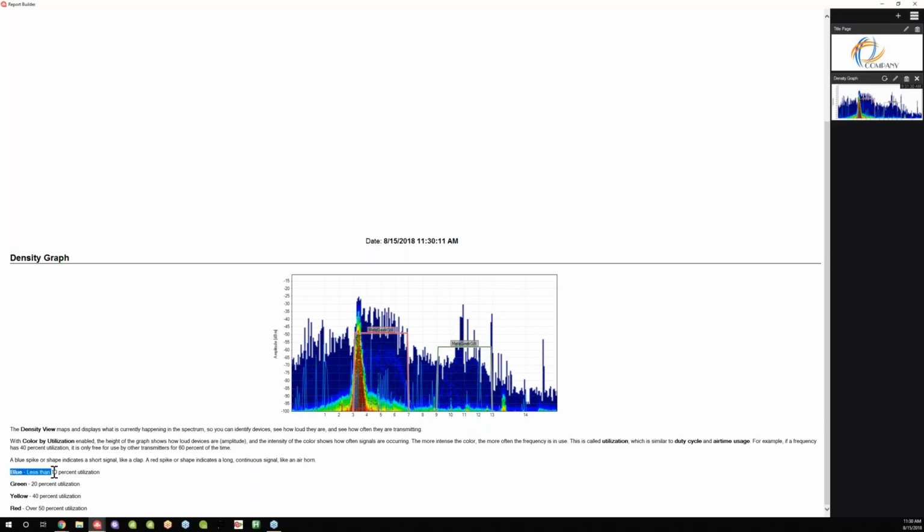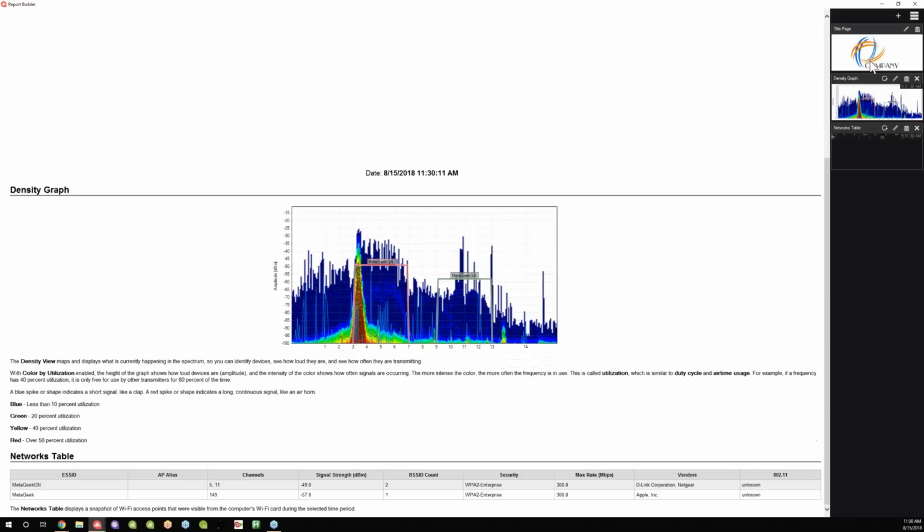It explains that blue is less than 10% utilization, green is 20% utilization, yellow is 40% utilization, and red is over 50% utilization, which is a really good key to keep in mind. It throws those networks over there, so you can type in some more details if you like. You can even add the networks table, which shows the current situation. Looks like this network was an Apple router at negative 57 dBm on channel 149. So, pretty neat things that you can throw in here.